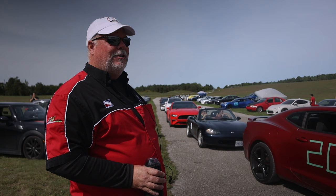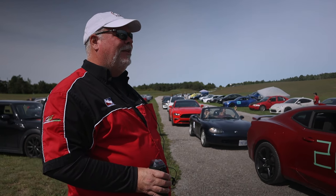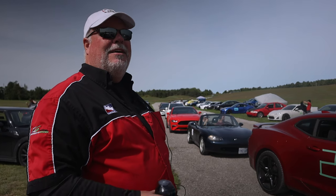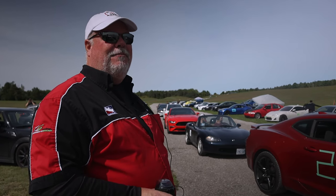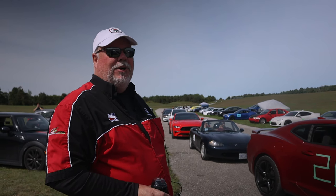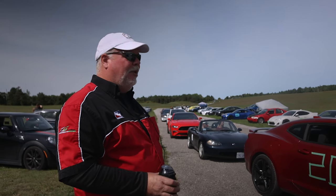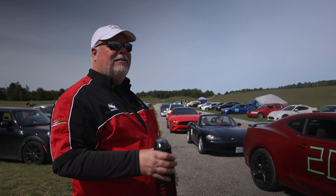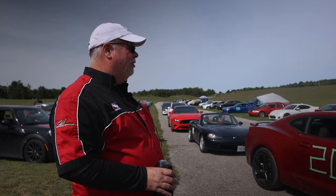None of us are getting a Formula One championship or a Formula One drive from this. We're just enjoying ourselves, enjoying our cars. And in the end, the benefit is becoming a better driver, becoming more aware of our surroundings, more aware of what's going on, knowing how our car will handle in an emergency situation. So it's better for us, better for our fellow drivers on the road.